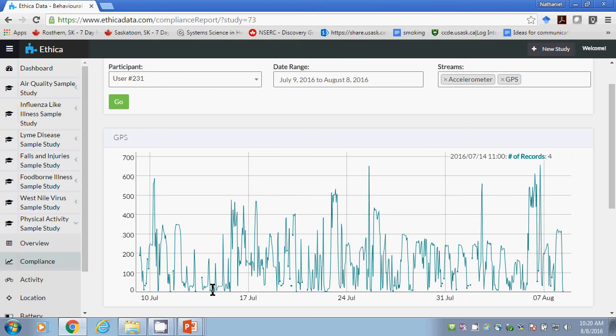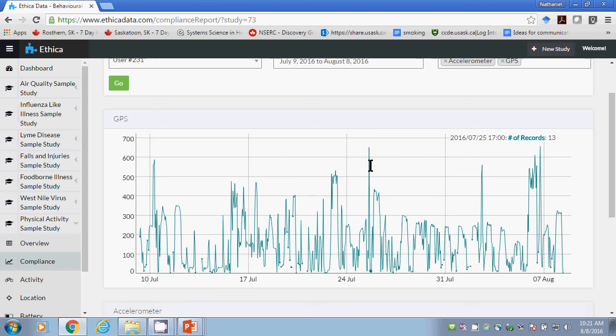Here's accelerometer, okay? And you'll notice the volume of data here is much larger. On a per hour basis, this person is having thousands of data points recorded, okay? Over time.